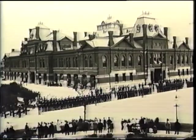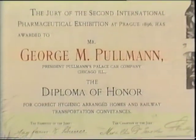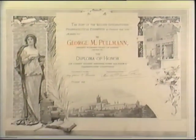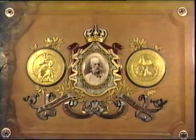The success of the town was evident through an increasing number of visitors. The goals and accomplishments of Mr. Pullman and his enterprises were recognized by the Prague International Hygienic Pharmaceutical Exposition in 1896, when they declared Pullman the world's most perfect town. Pullman's vast industrial enterprise could not escape the turmoil of the emerging industrial society.